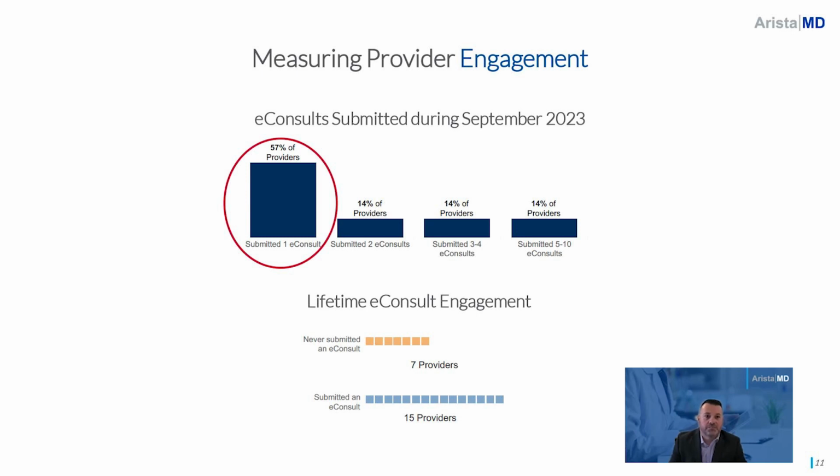Leadership and your champions need to engage these providers right away. A few tactics we recommend are setting up another training session for the holdouts. AristaMD also sends timely reminders to these providers, including training videos, eConsult benefits, and use cases. Engage your champions. Ask them to share why and when they use eConsults, specific examples of patient benefits, and what types of responses they receive. I personally facilitated re-engagement meetings to review how to use the platform, followed by an eConsult champion presenting a use case. This meeting has a tremendous impact on the PCPs reluctant to use eConsults.